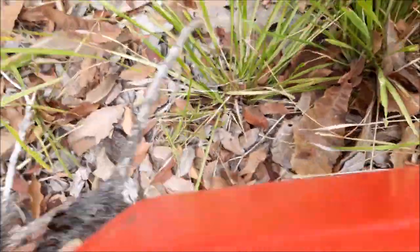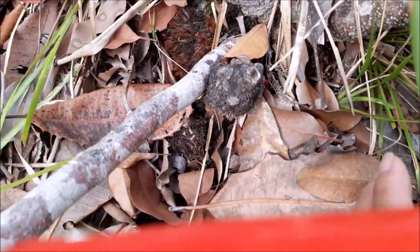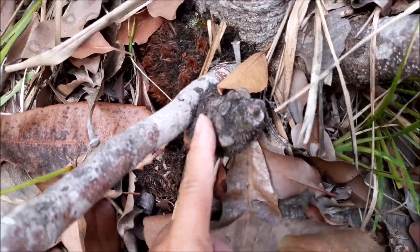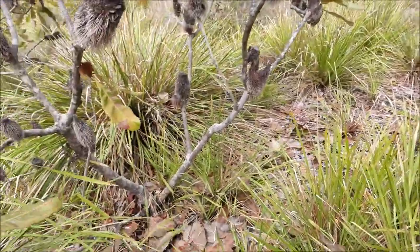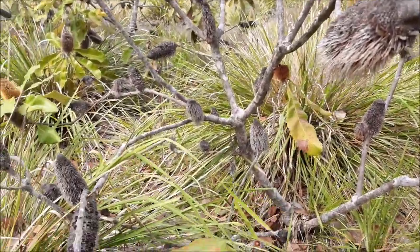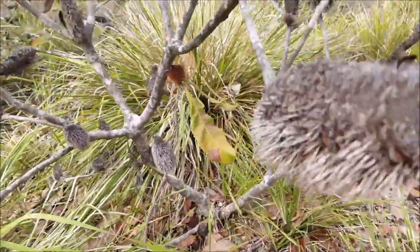Okay guys, I'll show you. The banksia has already grown seeds on the roots, on the ground, on its main trunk. See? Have those seeds going. This is a banksia made in Australia. It's only Australia. This is purely Australian, guys. Australian native flower. The banksia.